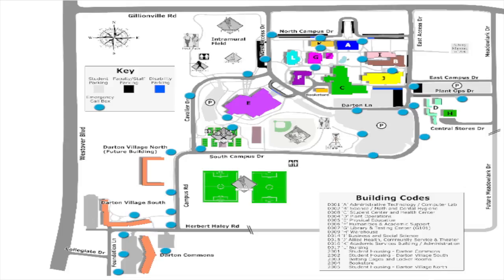We just had 8 new ones put in. That gives us a total of 30. They start down at the student housing. Each one of them is numbered. There's 3 in the front parking lot of Darton Commons, 1 in the back.